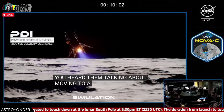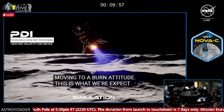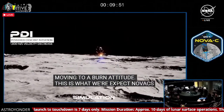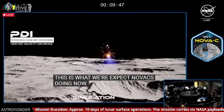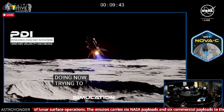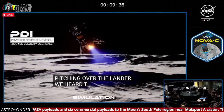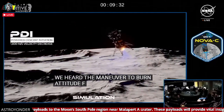It is a simulation on the large screen just to give you an idea of what's happening over these critical approximately 10, 11 minutes of PDI, powered descent initiation, trying to slow Nova-C down, bring that velocity down to about 1,800 meters per second. And there are some follow-on steps after that, Gary. It involves pitching over the lander using that gimbaled engine. We heard the maneuver to burn attitude followed by main engine gimbal checkout. So they'll use that gimbal to pitch the lander over and start a vertical descent.